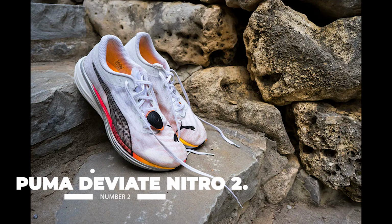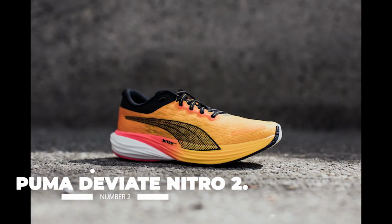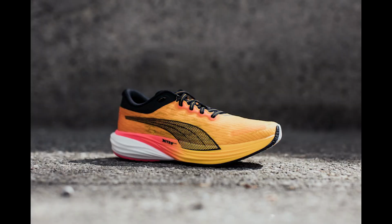At second place, we have PUMA DEVIATE Nitro 2. Following the DEVIATE's award-winning debut, the sophomore effort makes slight course corrections without straying far from the original. That meant fixing the upper of the PUMA DEVIATE Nitro 2, upping the ante on the midsole, and leaving the durable outsole rubber largely untouched.